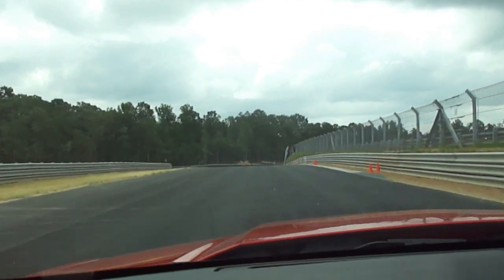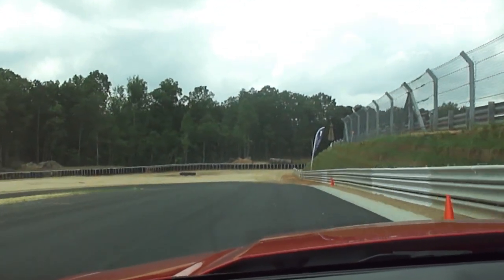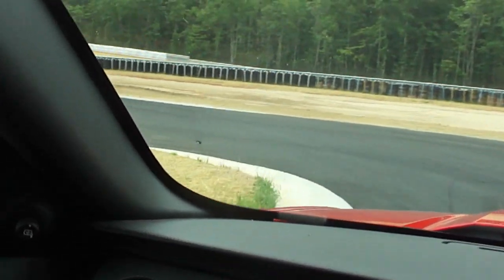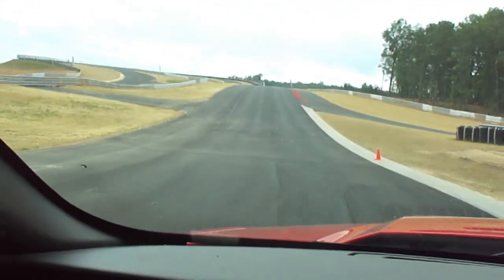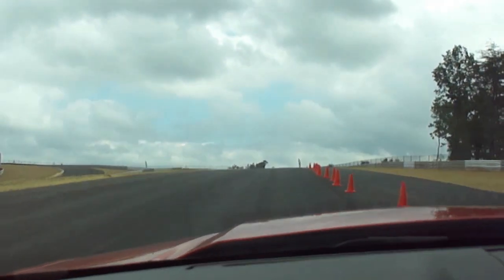There you have it, a couple laps of the brand new Atlanta Motorsports Park near Dawsonville, Georgia. What do you say we bring Track Guys up here a couple times, huh? Maybe even in 2012. See you at Atlanta Motorsports Park.